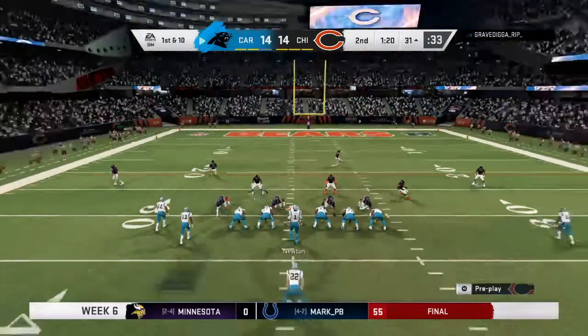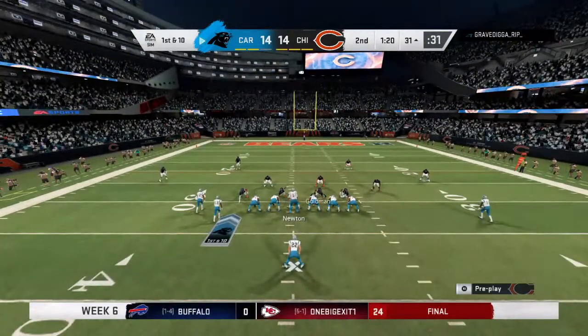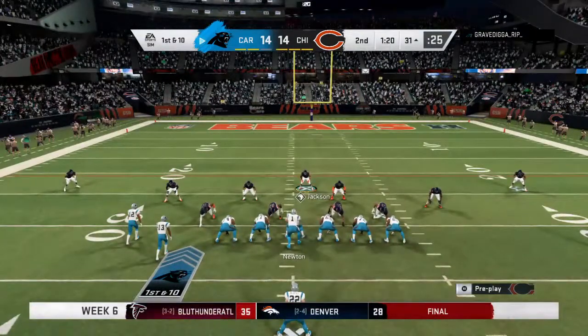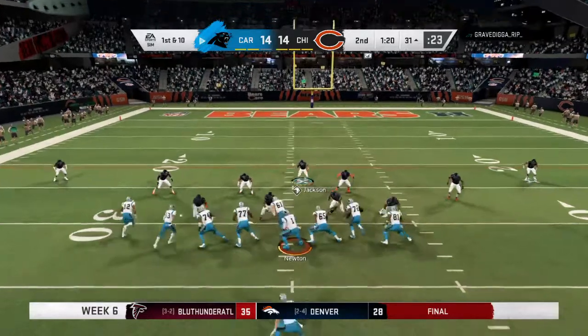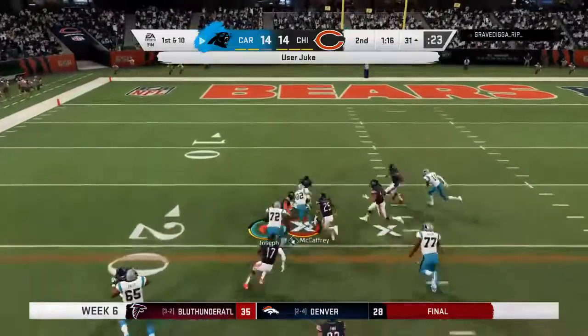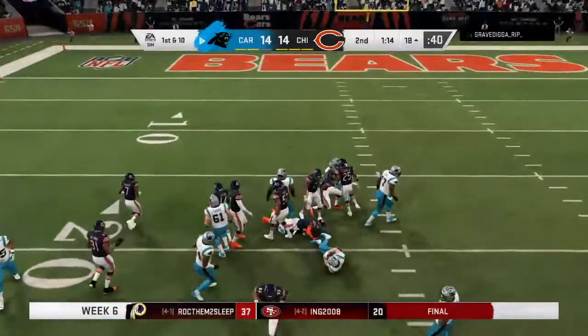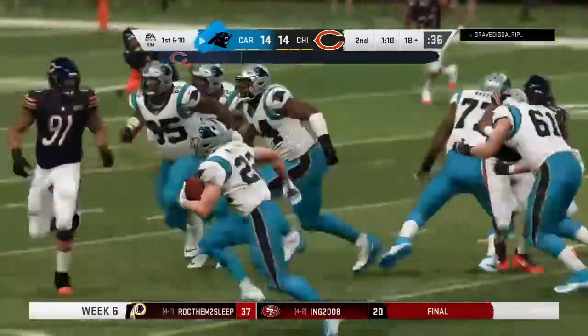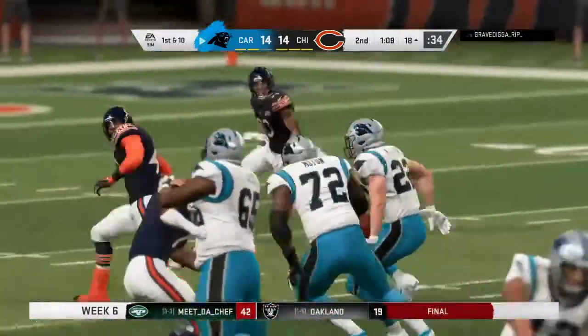Line of scrimmage, the 31 now on 1st and 10. Newton going to hand it off to McCaffrey. Oh, that's just not fair, and now room to run. And inside the 20 before he's brought down. 13 yards, first down, Panthers.